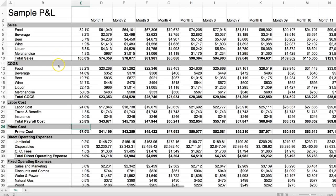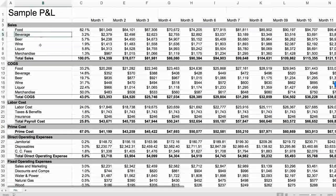But really the 4 major categories are going to be sales or income. In the restaurant business, we usually call it sales. This is going to come at the top, and this is always going to be a percentage of 100. So this is where you're going to break down your sales by different categories.